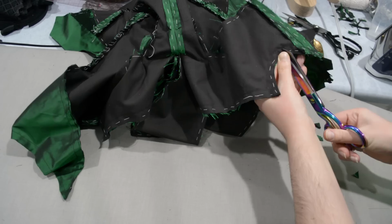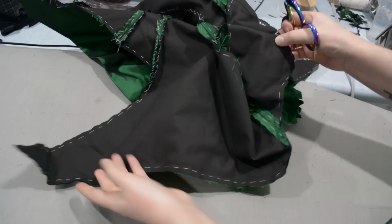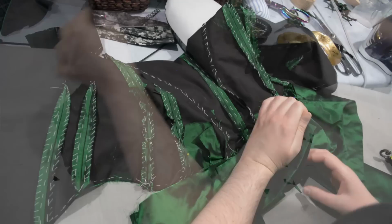Here I am clipping my curves and clipping my corners off so that I can go ahead and turn this, press this all into the inside, and then figure out how to pleat it down. I have a knitting needle around to help me poke out these corners and such. You can see I'm clipping excess out around the curves. And then I've turned it all to the inside and pressed it down. And now I have to figure out, how do these pleats go again?